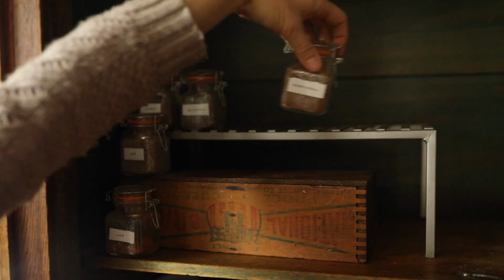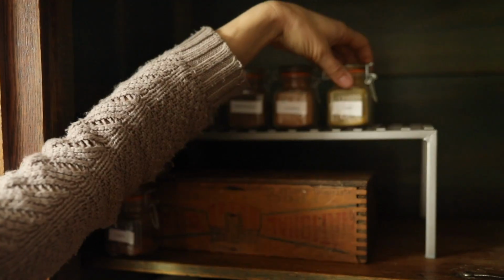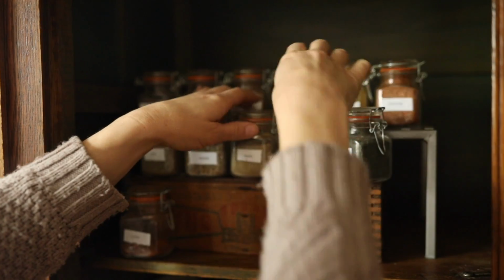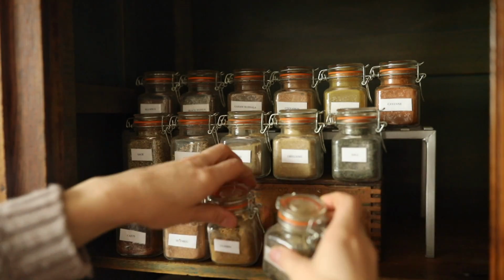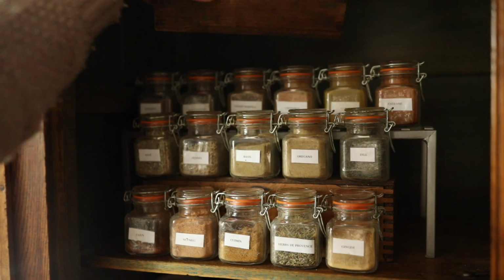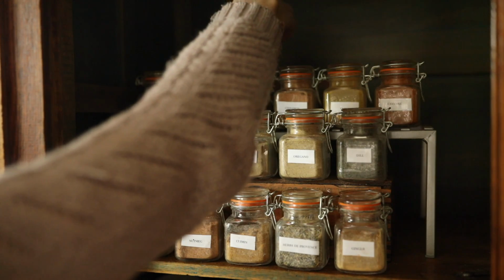So I ended up being able to stack them up 4 deep where I can see everything, and I will always probably keep the spices I use less to the back a little bit, but I can see what I have. Everything's visible to me. I now know what I need to replace, what is low. I love storing food this way because I can keep an eye on my inventory and then also use the herbs that I want the most.